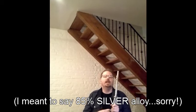So Betsy and Jason were kind enough to send me this instrument, and they sent it to me with this head joint, which is a 15% gold, 85% alloy head joint. The only other maker on the planet that uses this alloy is Brandon LaFan. LaFan makes a 15% gold head joint. Brandon makes a 15% gold body.